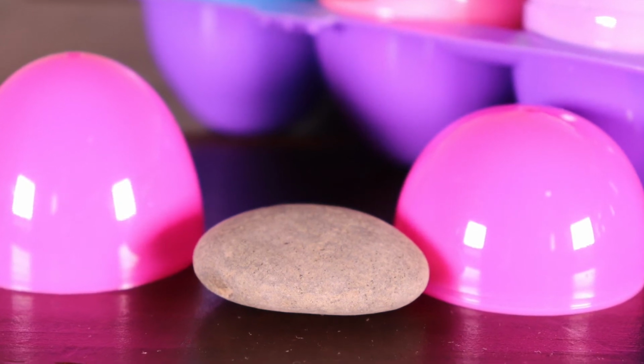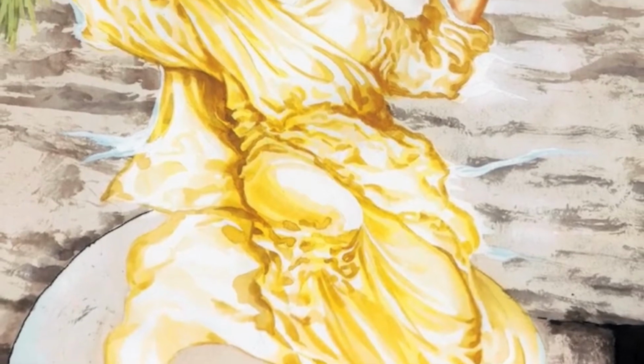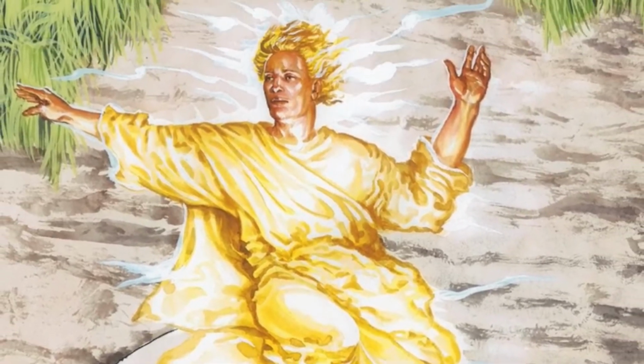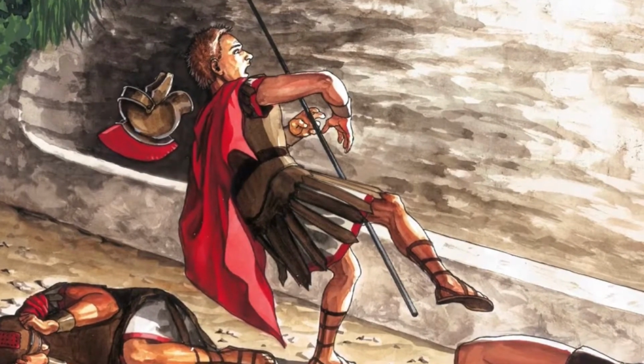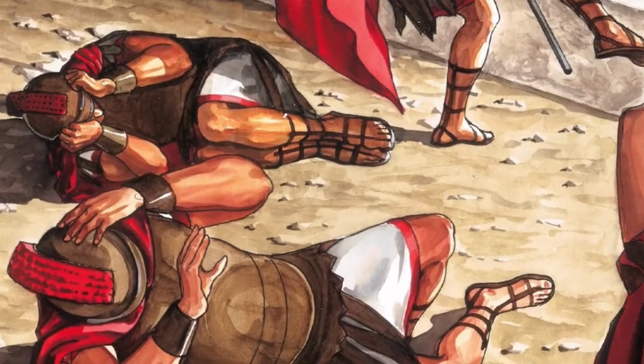Let's find out. Inside the pink egg, we find a stone. The stone that was rolled in front of Jesus' tomb was much bigger than the stone we had in this egg. It was as big as a door and probably weighed more than a car. After Jesus was buried, special soldiers were assigned to stand guard at the tomb, but these men were no match for God's angel. It took just one angel to roll the stone away, and the guards were so afraid that they fainted. Where did the angel get his strength? From God. Well, that's our story for the pink egg.